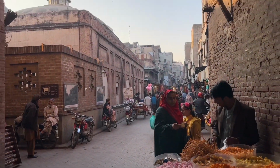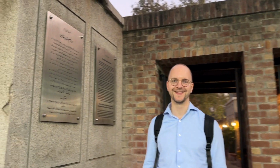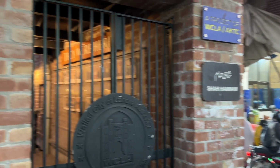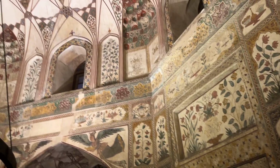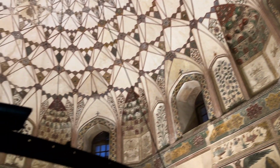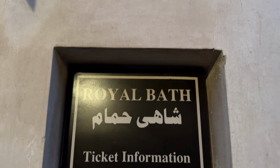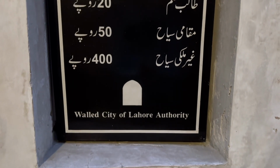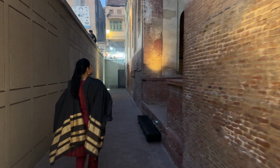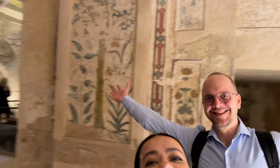Moving through this gate, we arrive at one of the oldest hammams called Shahi Hammam or Wazir Khan Hammam. It is a Turkish bath which was built in Lahore in the 1600s during the reign of Emperor Shah Jahan. It is no longer used as a hammam, but it has returned to its former glory today after being restored. The ticket is different for foreigners, which I find totally fair, and still it just costs about €1. Inside, you'll come up to a glorious bath, fully restored and bearing testimony to how grand it must have been in its days.